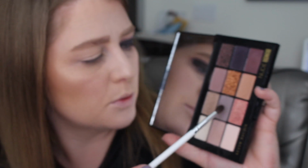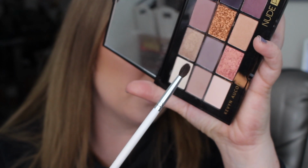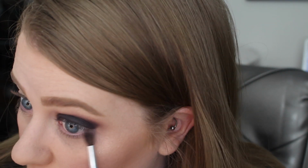And I think I put this really pretty purple underneath. Did I? No, I think I put this purple right here. It's like a grungy purple. It's called Majestic. I hope that, I don't know.